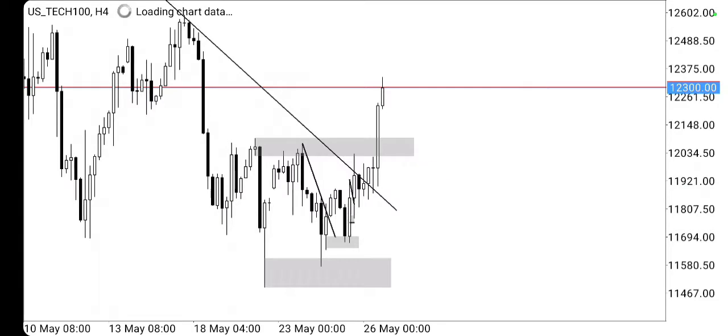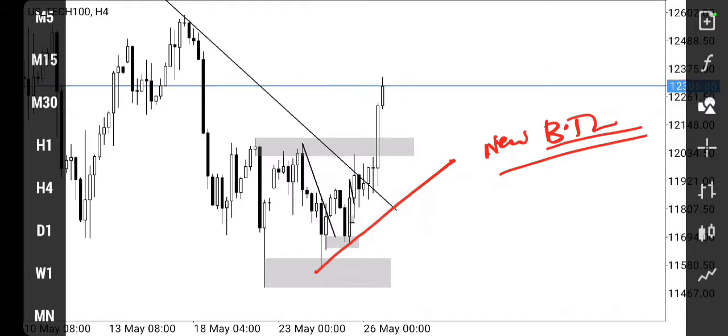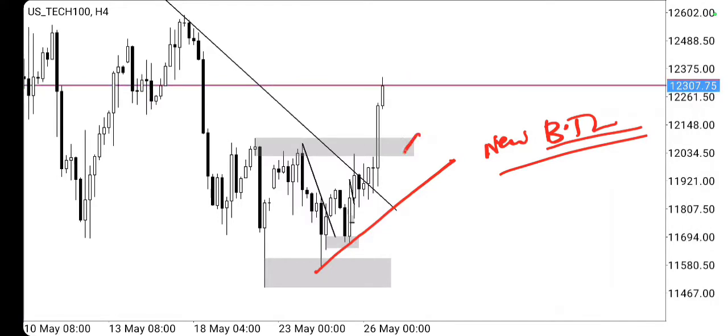So now we can conclude on H4. What do we have? We do have this, and then up, meaning we can have our new bullish trend line formed. So that's our new trend line, right? And this is out. It was removed by what? By this.